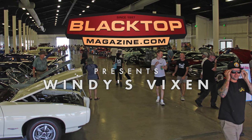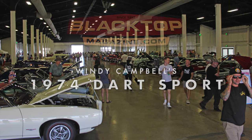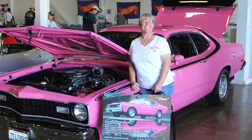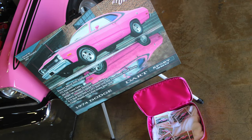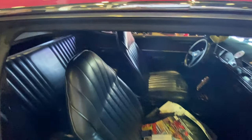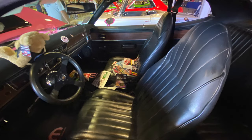We're here at the Cruisin For A Cure show, in the Women in Wheels part of the show. And I got Windy Campbell here with her really cool pink Dart. And Windy, people want to hear about your car. Hey, so I've had this Dart for 29 years. It was given to me by my husband for my birthday for a whopping $3,500.